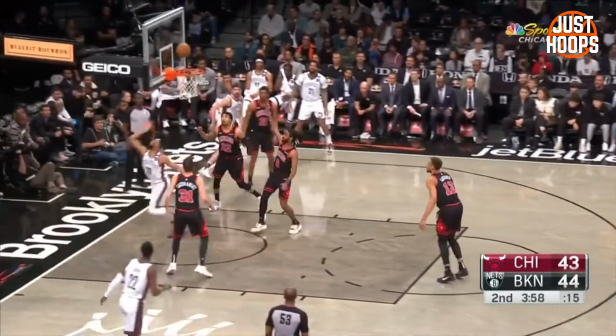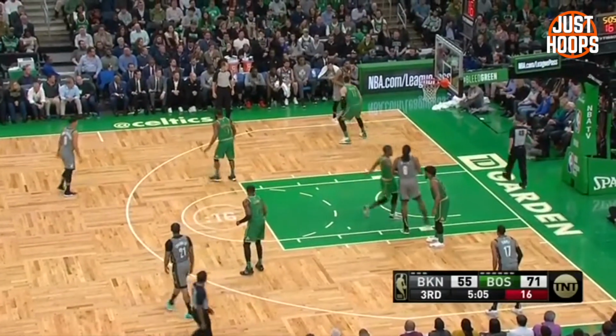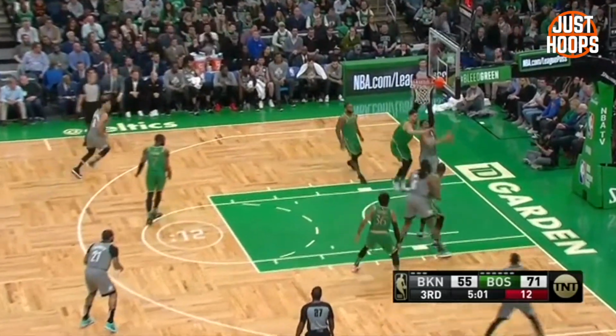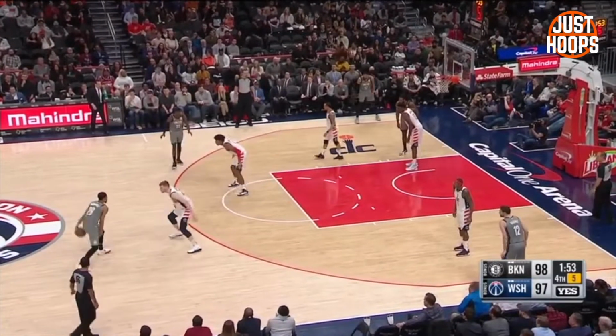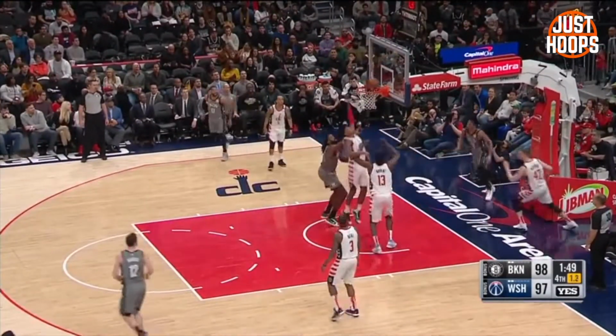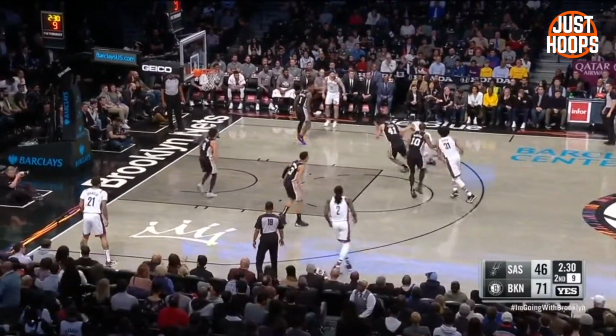His size and length allow him to be creative around the rim, get around bigger defenders, use his length to extend toward the rim, and also use his size to power through smaller defenders. He also has phenomenal touch around the goal, being able to shoot it high off the glass with great touch, both as a floater and as a little scoop shot, as you can see in this clip.